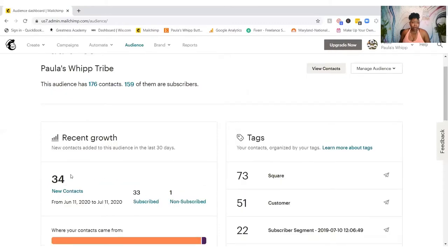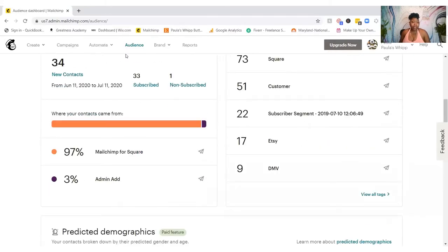Over here, it gives me my growth and where my contacts are coming from. Right now I'm really hustling my Square. I have my MailChimp links to the landing pages in my Square page. When they click on my products or certain things, they can click on a link I put on the page and it will take them directly to the landing page that I've built. I don't have to create multiple pages for every place I'm at because you want to be in multiple places.